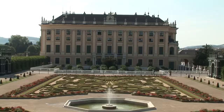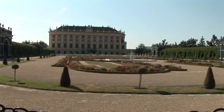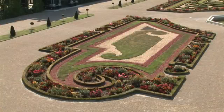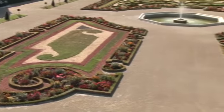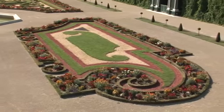The Privy Garden is part of the formal Kammergarten, which lies immediately in front of the palace's eastern facade. It received its name around 1870, after the apartments on the ground floor of this wing had been furnished for Crown Prince Rudolph. The sections of the parterre are enclosed by formal flower beds and center around an ancient yew tree.